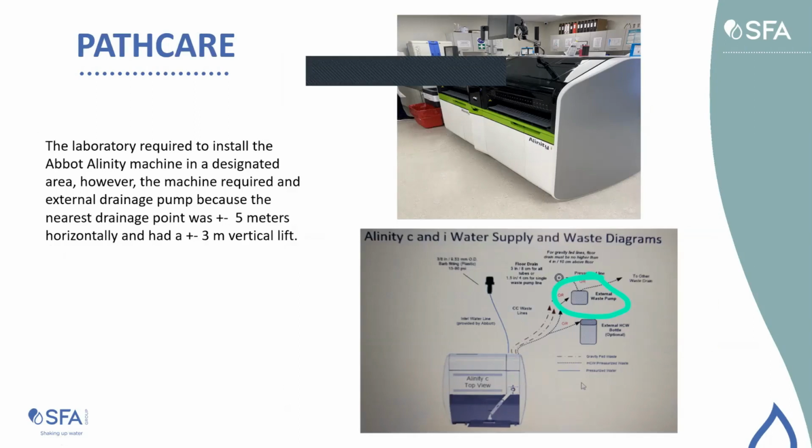This is PAC care in Kingsbury Hospital in Claremont. The laboratory, this was actually in COVID, in May 2020. Because of the laboratory being so busy, they had to install these Abbott Alinity machines that are manufactured in the USA. And the issue was these machines need an external water pump, and it drains the water.